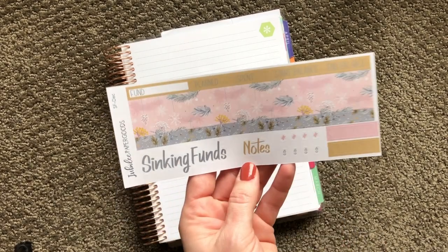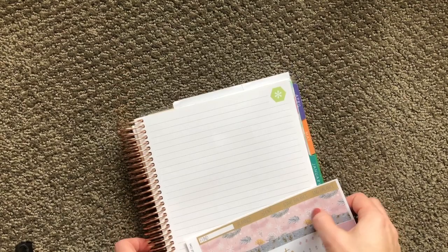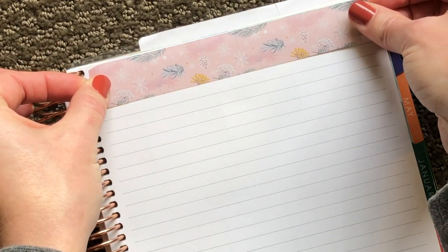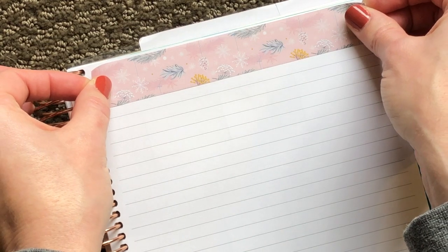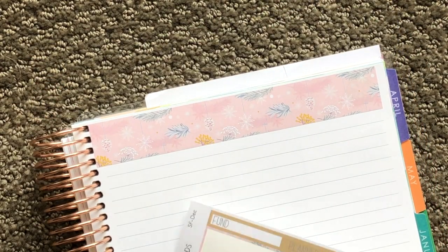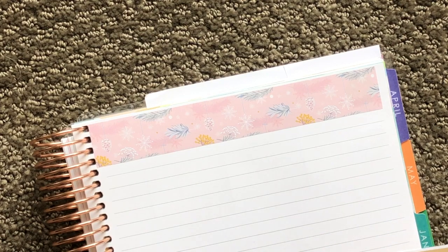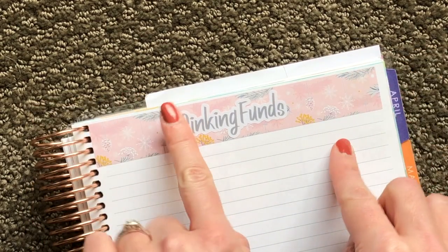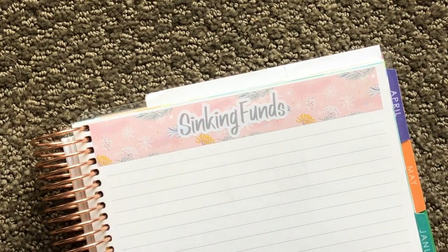Friends, today it is time to set up our sinking funds page. This is one of the most useful budgeting pages I find because we don't use credit cards anymore, so we are constantly saving up for bills or future expenses that we just need to keep in our regular checking account, and it just kind of builds up. And you need a way of tracking it so that you know how much is in each category, and this is what a sinking fund does for you.